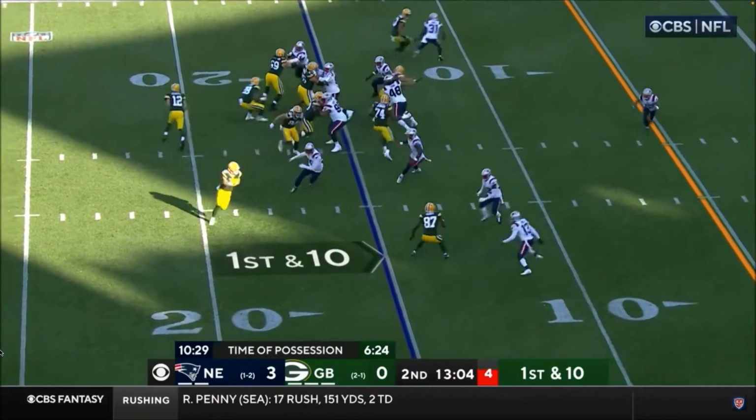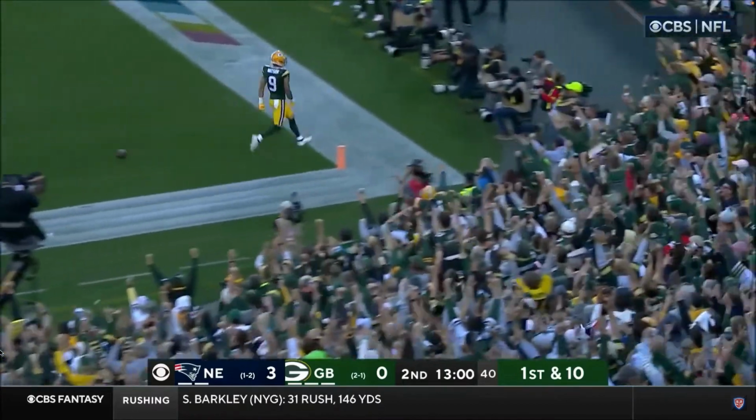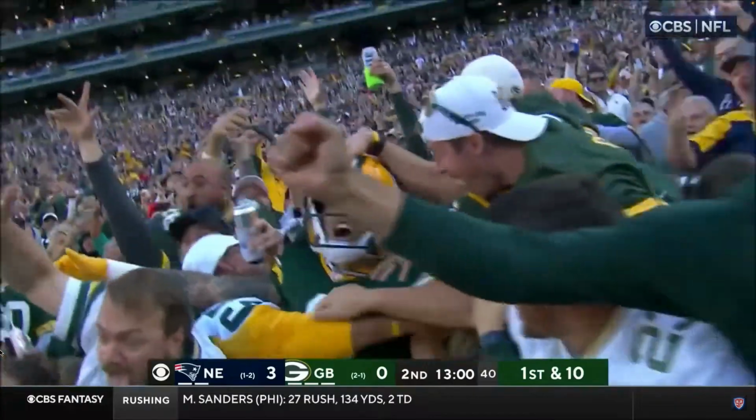Again, I'm not sure if it was the first or second team defense, but he wasn't pressured at all in 18 dropbacks. That Packers offensive line is legit, and that's making Jordan Love's life easier. And also going to make Christian Watson's life easier as well. He's the wide receiver one on the Packers.